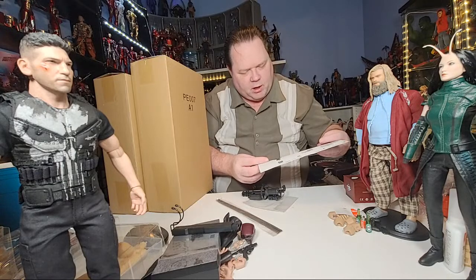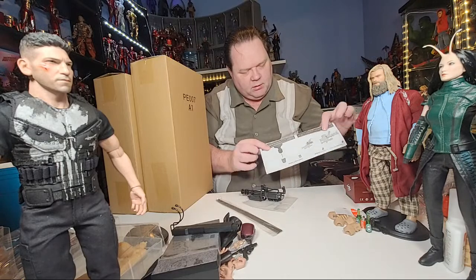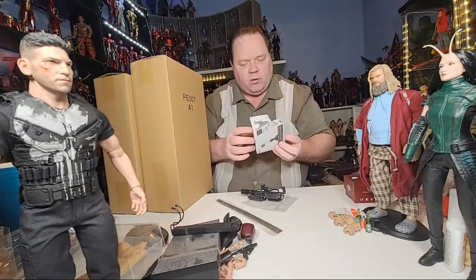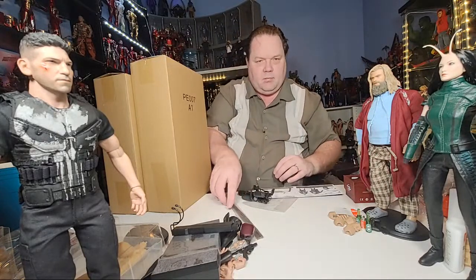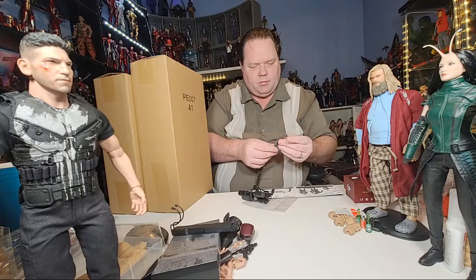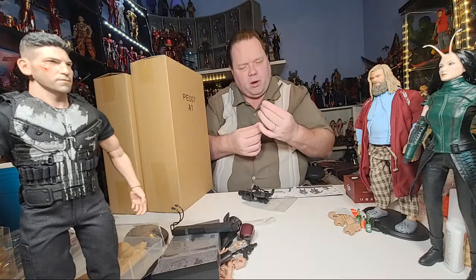Daredevil helmet is not wearable to any head sculpt. Please do not try to wear it onto the head sculpt as it may damage the figure. And then, of course, it shows how to retract that bolt on that rifle and fold the stock. So let's get back here and look at this. Is it a belt? Is that what they call this? It's called a belt, right?